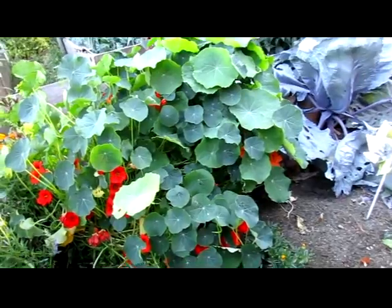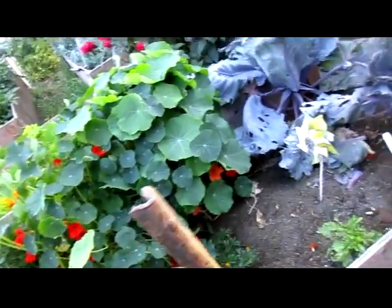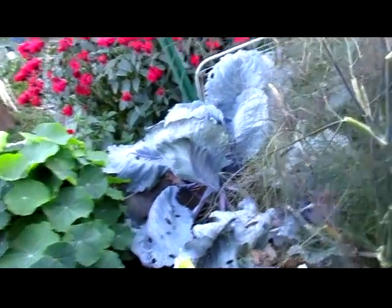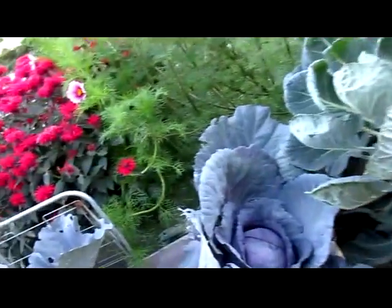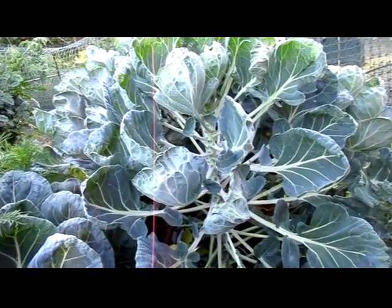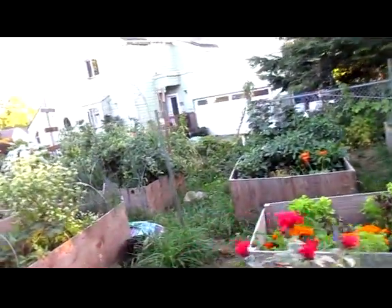Nasturtiums. Looks like I'm gonna have to deadhead. Usually I keep up with eating these flowers, but not lately. Mom pulled out a cabbage to give to the neighbor and one to give to my sister. So we're down to 2 cabbages growing here, and that one looks like it needs to be harvested. And we're back to the Brussels sprouts.